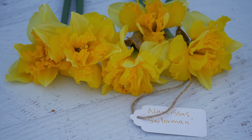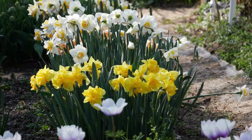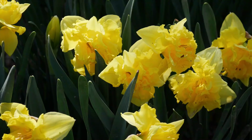The next flower that we have is called Sailorman. This is actually one of the ones that I was really impressed with when I planted the bulbs. I remember the bulbs were absolutely enormous. And as you can see in the front here, the flowers are standing right up, nice and strong, beautiful for just an ornamental landscape plant, and beautiful for cut flower arrangements as well. It really worked really well.